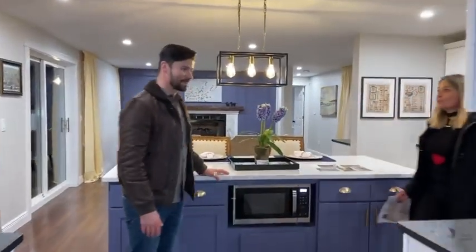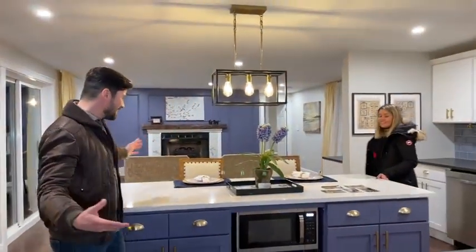Okay, and here we have this beautiful, gorgeous kitchen. It's a very large kitchen. Gente, olha que cozinha bonita.